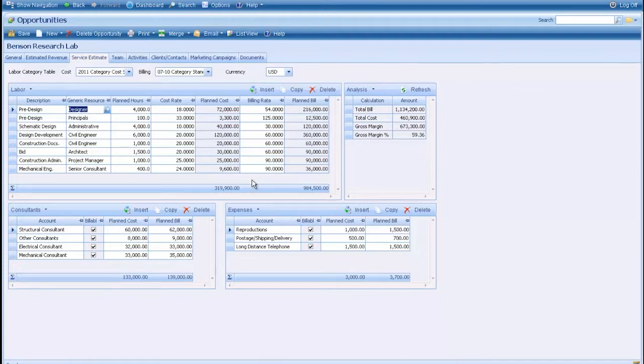So I can use some of the same information that's used on the accounting side to populate some of my budgeting information as well. So in this case I have several different generic resources, and let's say for this mechanical engineering phase I have a senior consultant. I think it's going to take 425 hours for him. When I go ahead and make that change and refresh my analysis, I can get a better view of what the gross margin may end up being based on the changes in the hours or consultants or expenses that I've planned to use for this job.